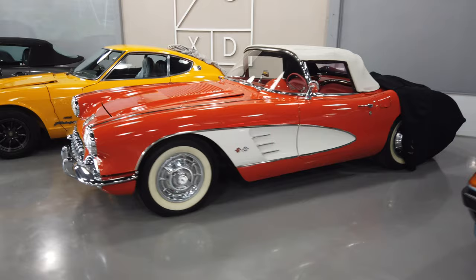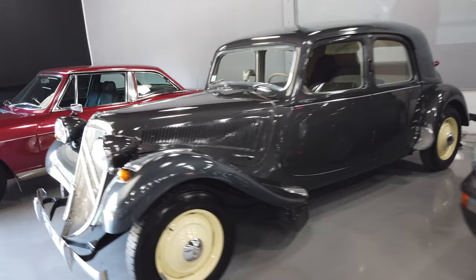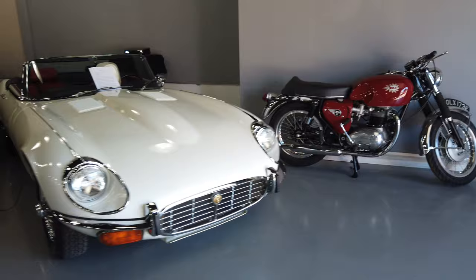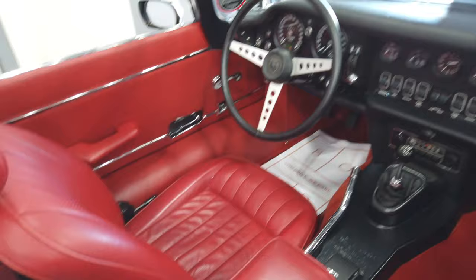Nissan. 964 Porsche convertible. This is a Citroen, a beautiful old car, lovely condition. And then we've got a fixed head stand. Beautiful BSA motorcycle. E-Type, Concours car, convertible. Let's have a little look inside this one. And it's left-hand drive.